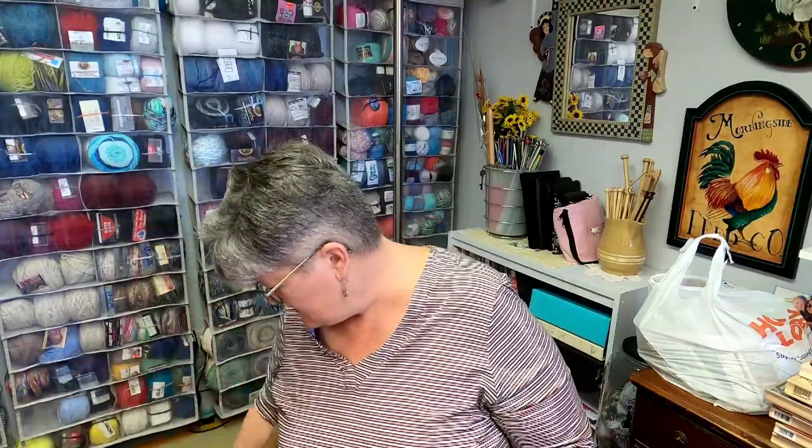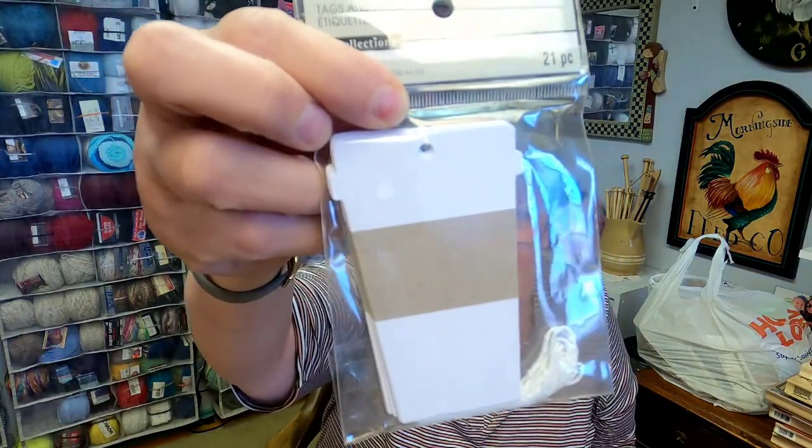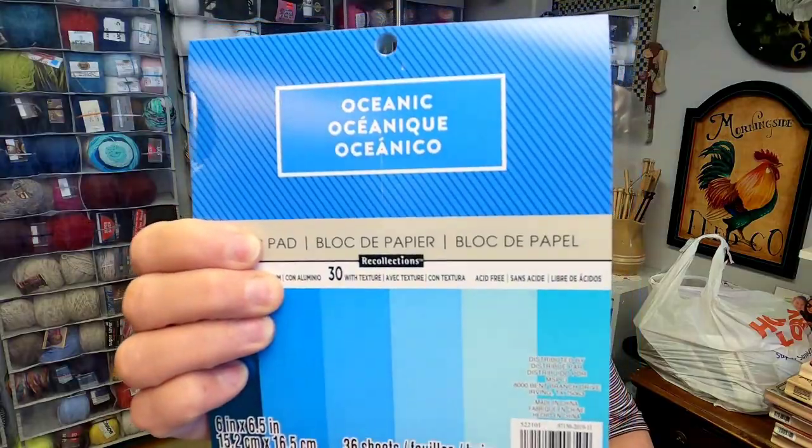Okay, I picked up this. These are tags. There are 21 pieces in here, and they look like little coffee cups, like your takeaway coffee. And they come with the tag. And what I'm going to do on these, because I do have a craft fair coming up, is make some coffee cozies, and then they'll go around these little deals, and that'll be the tag for the coffee cozies. I got some cardstock, and this one was $2, all in blue.